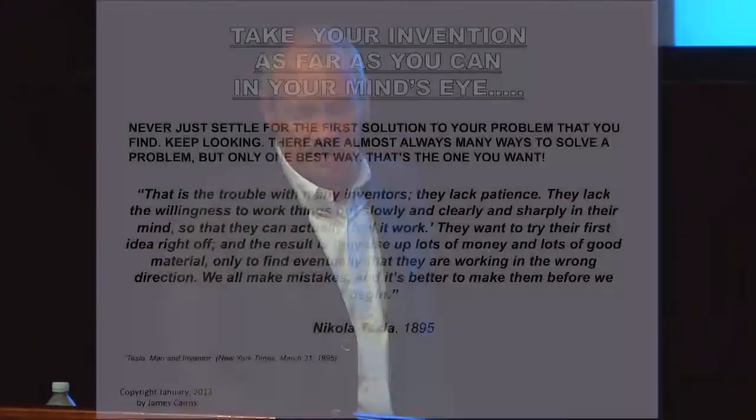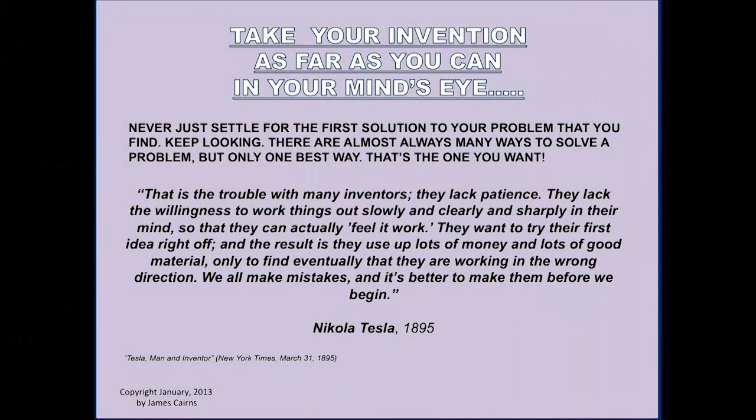I'd like you to just read this quote. He says, "That is the trouble with many inventors. They lack patience. They lack the willingness to work things out slowly and clearly and sharply in their mind, so that they can actually feel the work. They want to try their first idea right off. And the result is they use up lots of money, lots of good material, lots of time, and I would add lots of hope, only to find eventually that they are working in the wrong direction. We all make mistakes, but it's better to make them before we begin."